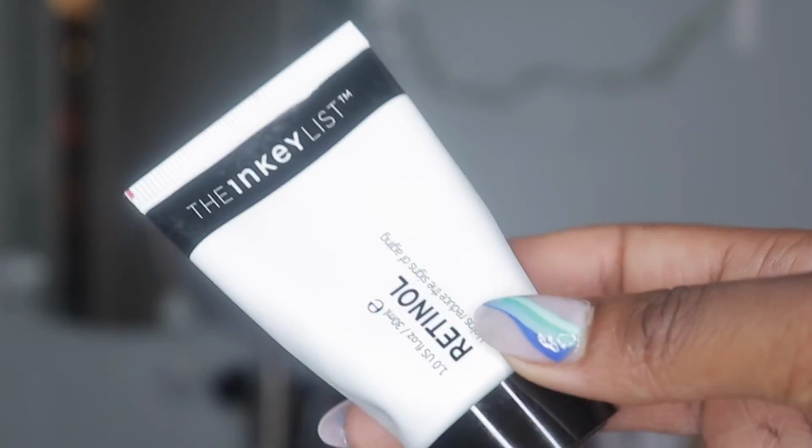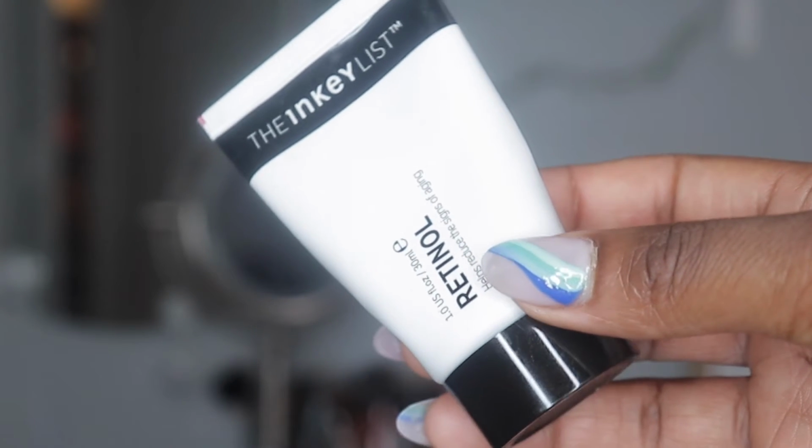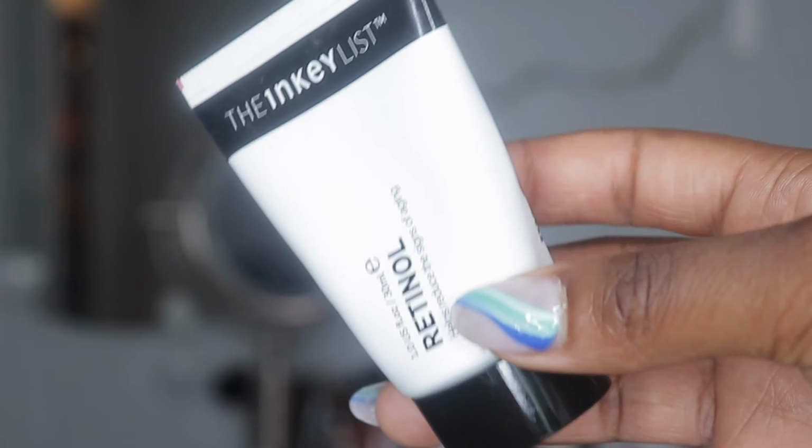And something that's actually more affordable that's really good is this by The Inkey List, and this is the retinol serum. I really like this. I was very skeptical about putting retinol on my face because I know I have sensitive skin and I didn't want my skin to react badly or for me to break out or anything to happen.